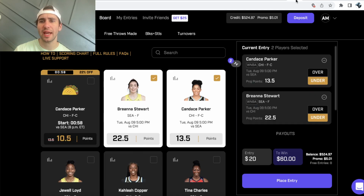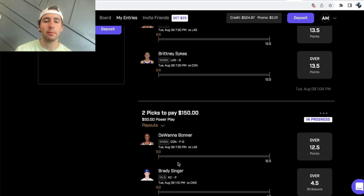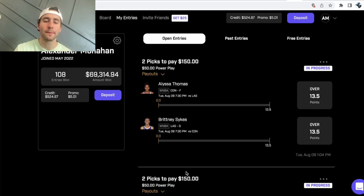So I locked them both in together, so it's a 2-pick entry, and you can see it right here. And then I also have that Brady Singer one, but that's about to start. So Alyssa Thomas, Brittany Sykes, both over 13.5, 2 data-driven bets for the Sparks Sun game. Really like it, and let's make some freaking money.